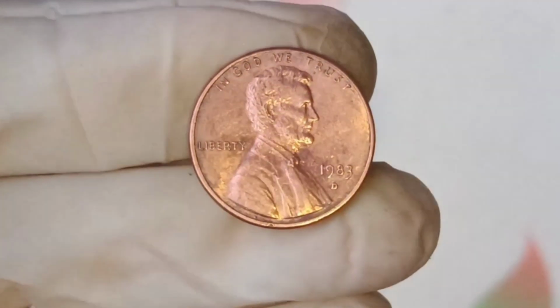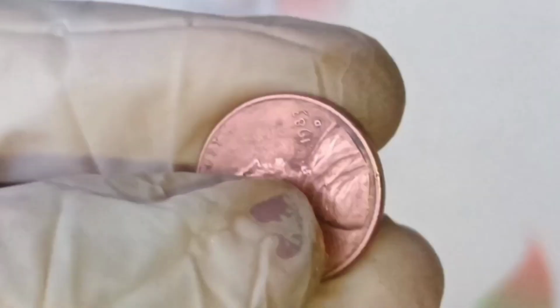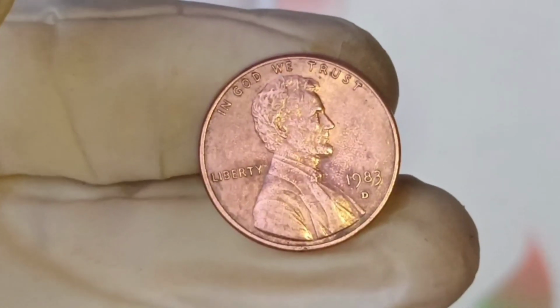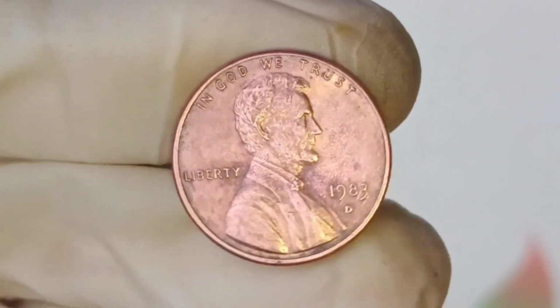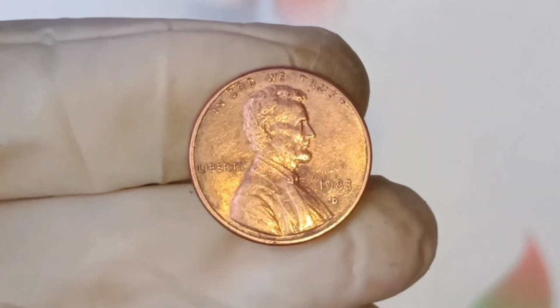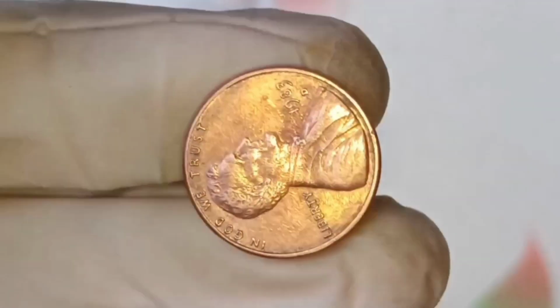Furthermore, high-grade examples of the 1983 P penny with full mint luster and minimal handling marks are exceedingly rare. The mint struck billions of Lincoln cents that year, and most went straight into circulation where they were handled, scratched, worn, and degraded. To find a 1983 P penny with significant errors and in pristine condition is akin to discovering a needle in a haystack, yet when such a find does surface, it becomes the focus of intense collector interest and can command auction prices in the hundreds of thousands or even millions.